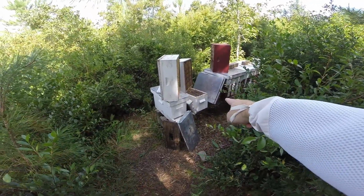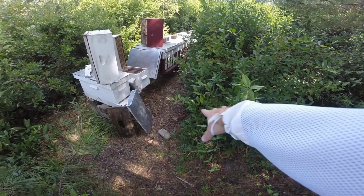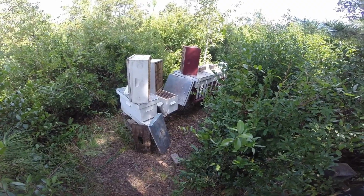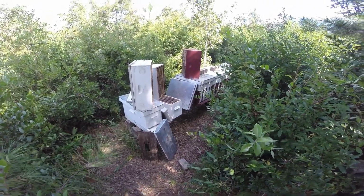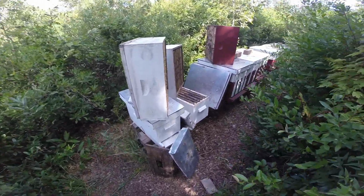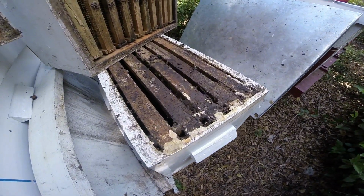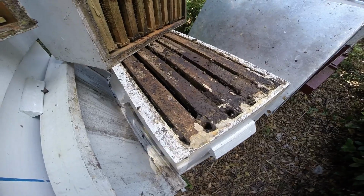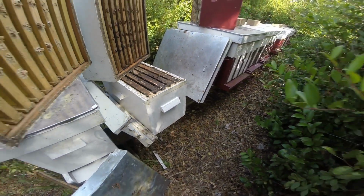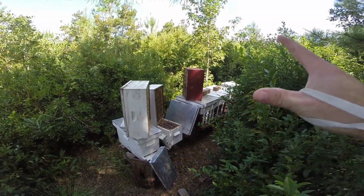The second nuke was flipped over upside down in front of the hive stand on the ground here. In fact, if you look at our Instagram page, I posted a video of exactly how I discovered things. So like I said, this nuke was upside down for quite a while, because if you can't tell, hopefully you can, those frames are most likely beyond repair due to water damage. We have had about 13 inches of rain this month.